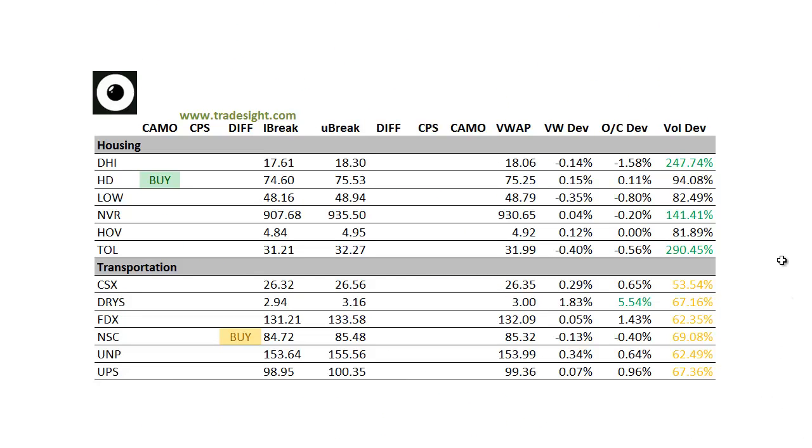Housing names, DHI is pretty weak today, 1.5% below the day's open, on much better than typical volume. And most of the housing stocks are actually fairly weak, even though the market is strong. They're having a little bit of trouble with the bump up in rates today.